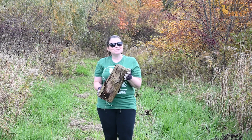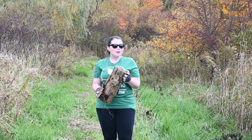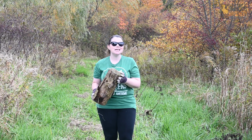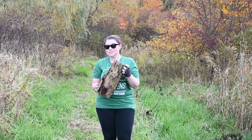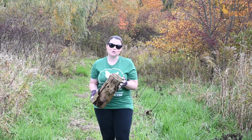Another thing that I'll do is drill holes in logs like this and fill it with peanut butter and scratch, and the flock will love digging for those treats. So if you have some logs, I highly suggest putting some of those aside to use in your coop.